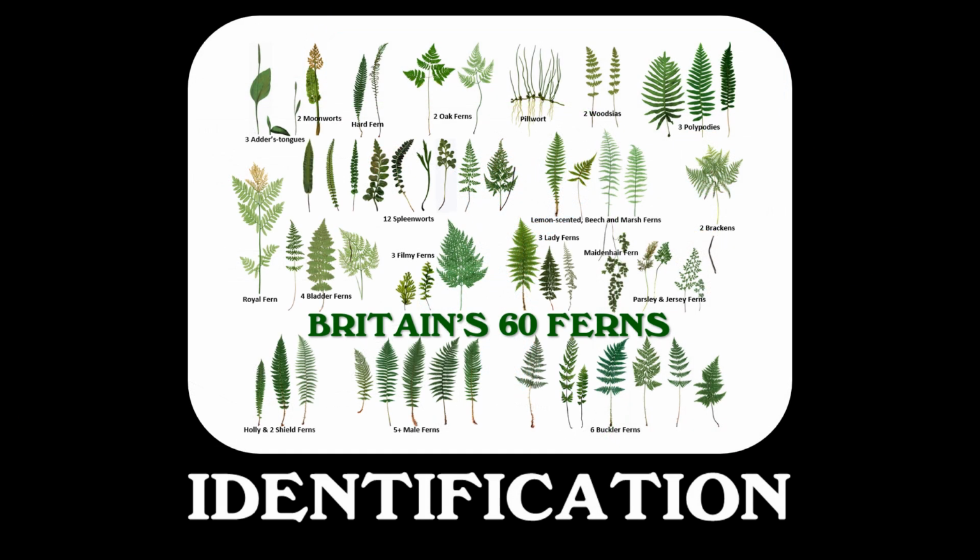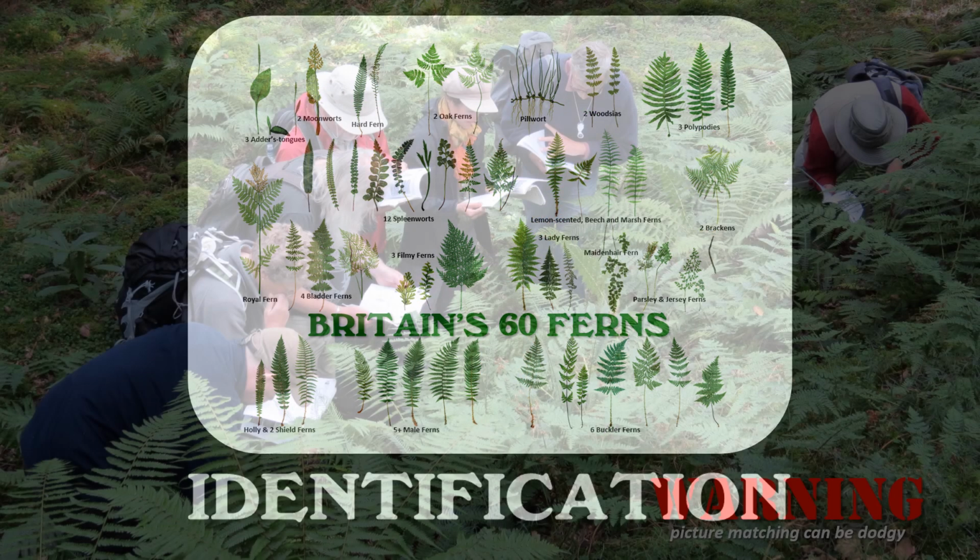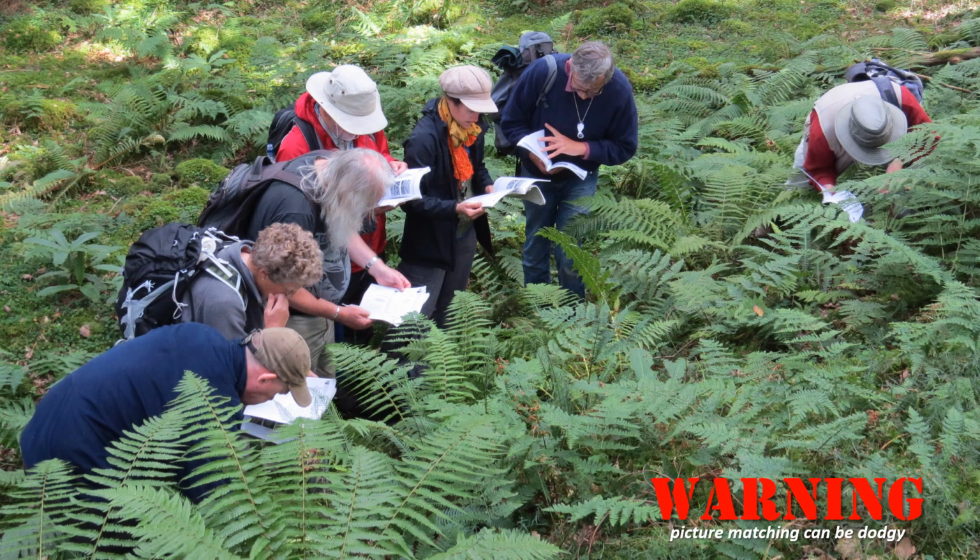Identifying Britain's ferns. Warning: please do not go straight into picture matching, which often leads to misidentifications. You need to look closely at and compare the diagnostic features, and we'll soon learn where you may use shortcuts to speed things along. Like these people, please use the keys.